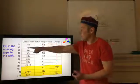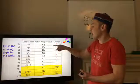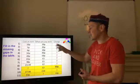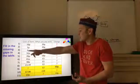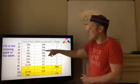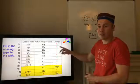This one here, you go into the same shop and buy something for 5p. You pay with a 20p coin. How much change should you get? Okay, it's in a table, which you need to be able to read tables as well, but that's what it's saying. Next one, this time what you are trying to buy costs 6p, you pay with a 10p coin, how much change should you get? Okay, does that make sense, everyone?